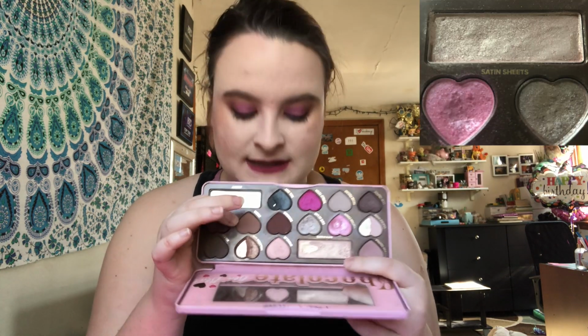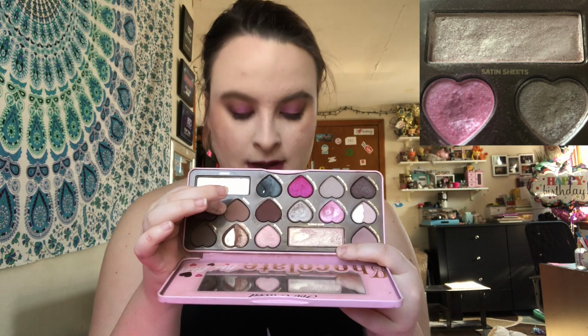Next, from the Too Faced Chocolate Bonbons palette, I have 2 shades. I have Mocha and I have Satin Sheets. It is currently weighing in at 197 grams. I've been trying to get a dip in Satin Sheets right here where it's foiled. And then I know Mocha is going to take a while, but this is one of the palettes I'm currently working on when I'm not inspired, because today is the first day in like 5 days I've worn a full face of makeup.